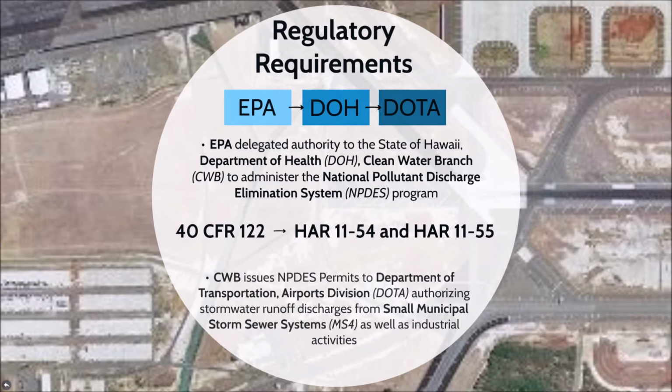DOH issues NPDES permits to the DOTA that authorizes stormwater runoff discharges from the Small Municipal Storm Sewer Systems, or MS4. An MS4 is a system designed or used to convey stormwater owned by a state, city, or public entity that discharges to the waters of the U.S. The MS4 is not part of a sewage treatment plant or a combined sewer. Additionally, DOH issues NPDES permits for stormwater discharges related to industrial activities at base yard and tenant facilities.